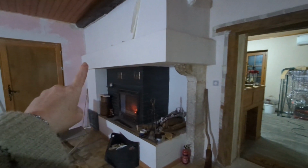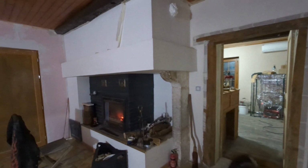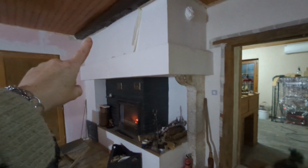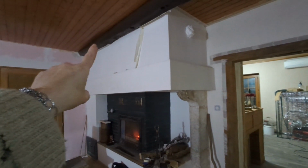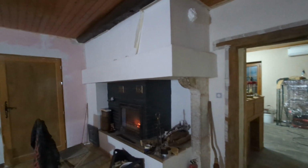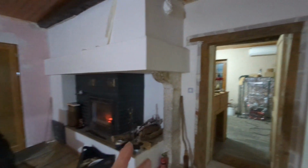Behind here is actually the original wood beam, which I do want to expose, but we're not going to do that right now. So in the meantime, I think what we've decided is that we're going to use the same dark brown and just paint it brown as if it were a beam, even though it's obviously not. And then the rest of it would be terracotta.